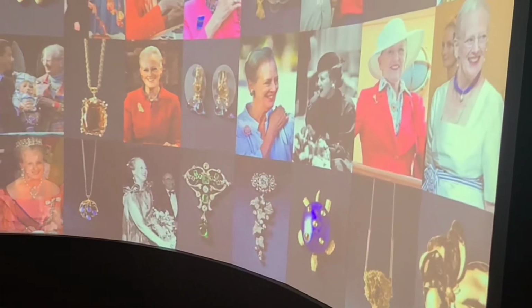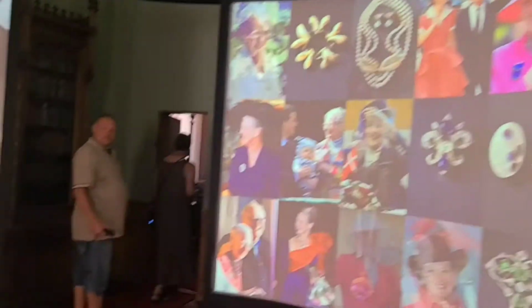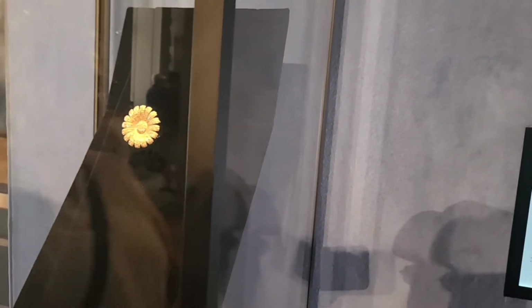Queen Margrethe II of Denmark has been reigning as the Queen since 1972, and she is a very popular queen. The exhibit was exhibiting her jewelry, which of course is quite extensive for the royal crown.